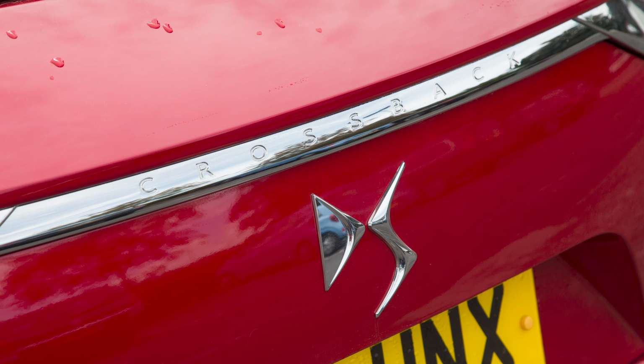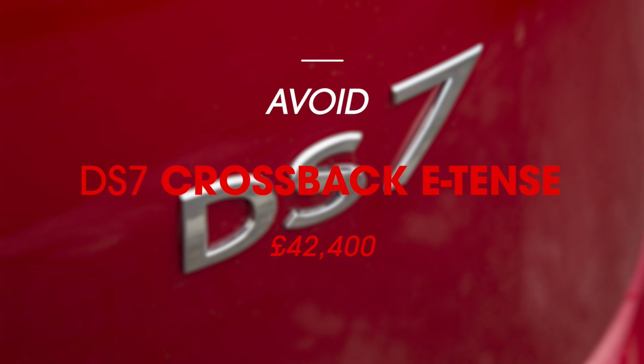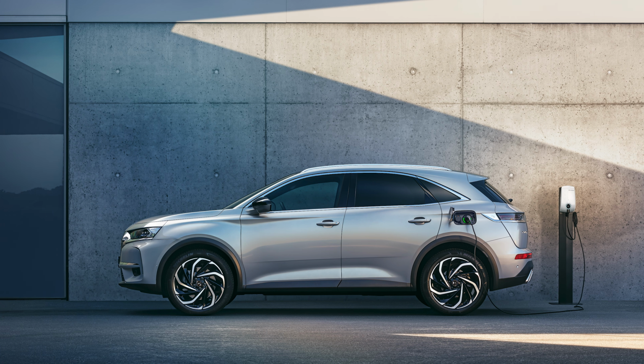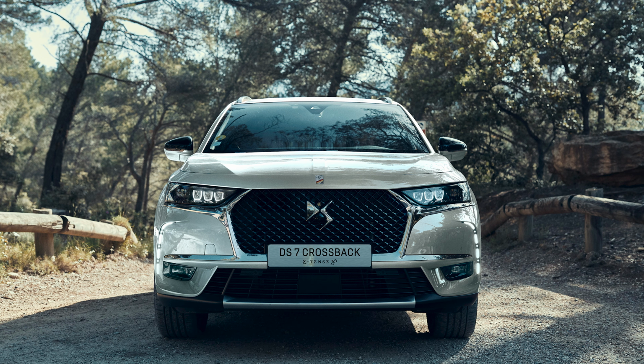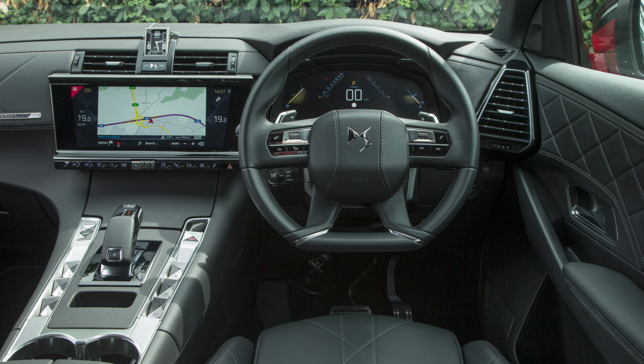But not every plug-in hybrid is recommendable. The ones to avoid include the DS7 Crossback E-Tense. With sloppy handling, inconsistent ride quality, and a jerky switch from electric motor to the engine, it just isn't as polished as its other plug-in hybrid SUV rivals. If it was cheap, you could maybe overlook some of its shortcomings, but it isn't.